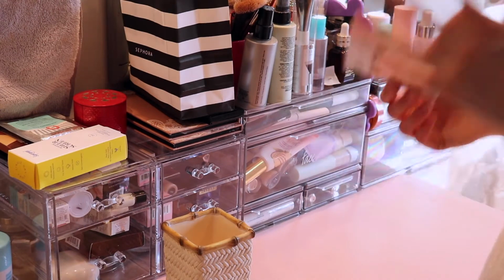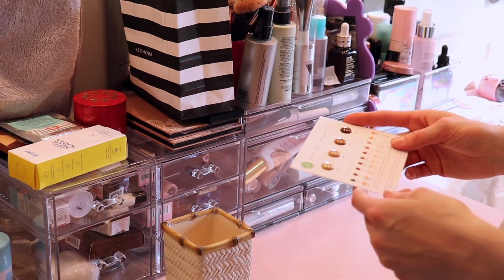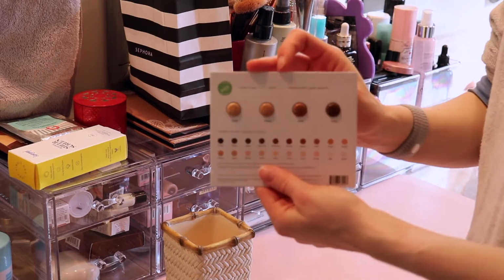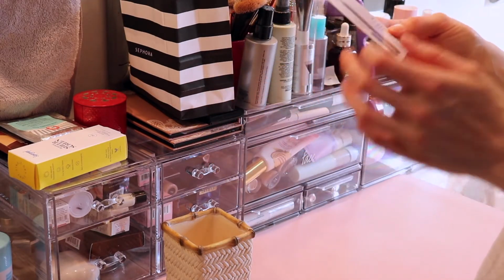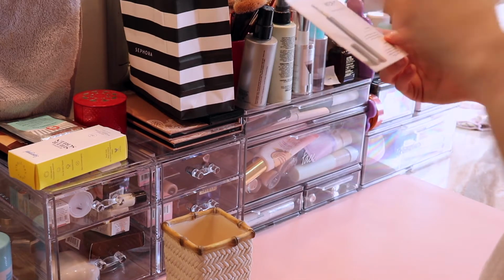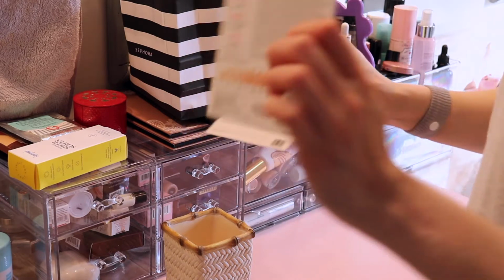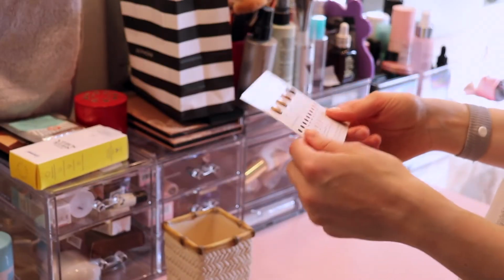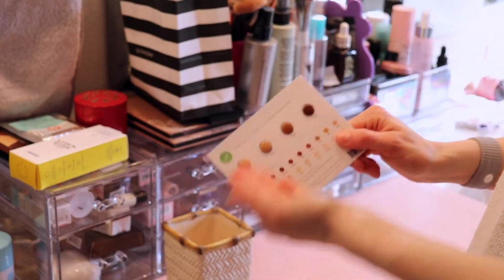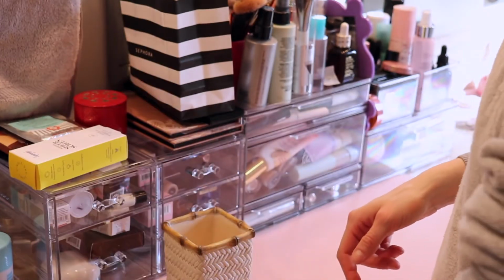Another sample I was really excited to try, but this is definitely not going to match me. This is way too dark, especially this first shade right here. This is the Merit Minimalist Complexion Perfecting Stick. I really want to try this, but it's nice that even with the Cosmetics one, they both have all of the shades listed. Just to let you know, those aren't the only shades in the collection that is being shown in the sample. They do have the full line there, so that is really, really helpful.